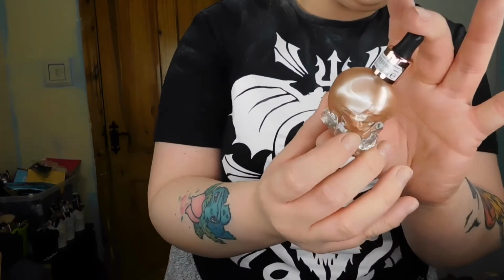It's so cute, this little skull highlighter. I'm obsessed with the packaging. I love everything spooky. Halloween is my favorite time.